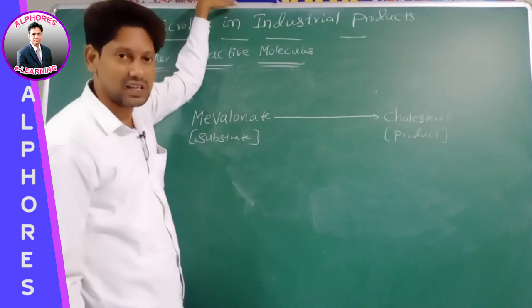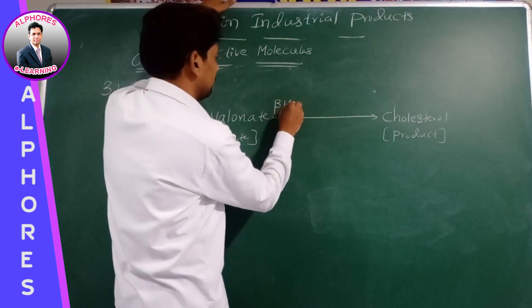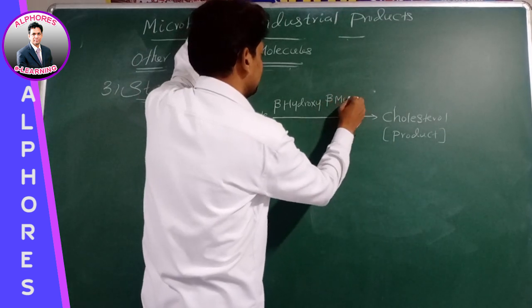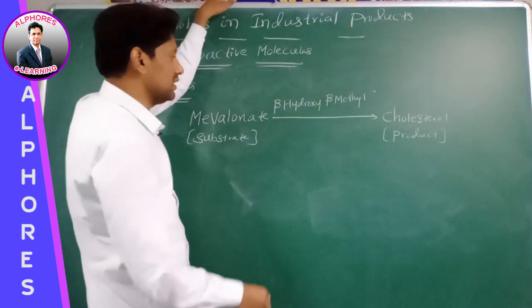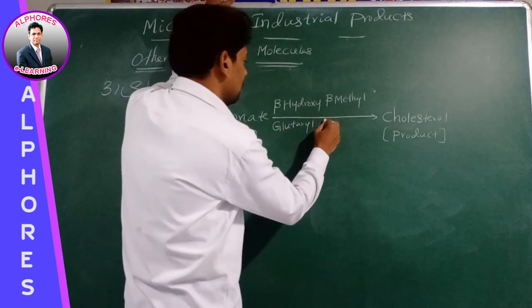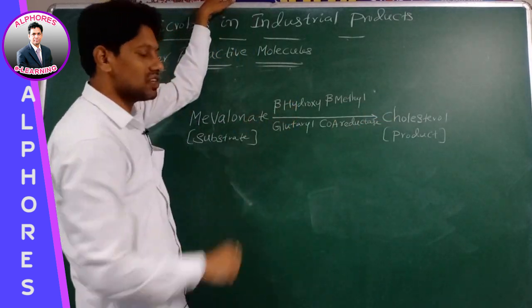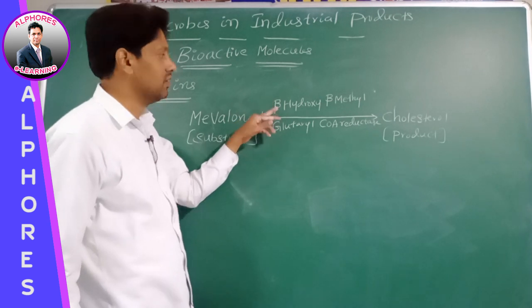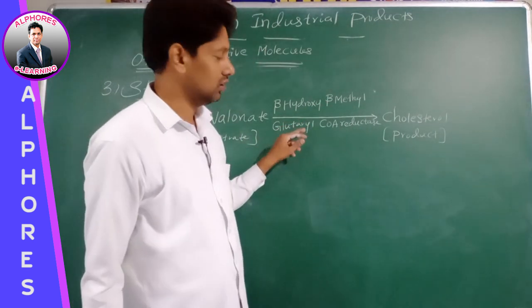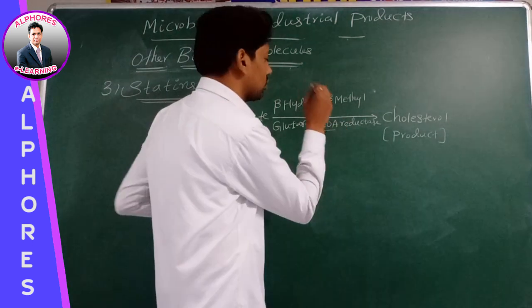This reaction takes place in the presence of an enzyme by the name beta hydroxy, beta methyl glutaryl CoA reductase. This is a single enzyme name. Here two enzymes are not there. This is the name of a single enzyme. I already told you CoA means coenzyme A, right?